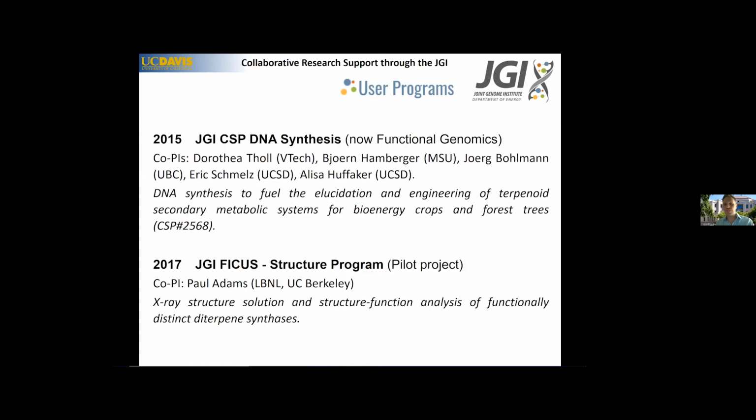We were fortunate to have 2 projects awarded by the JGI over the past 5 years. Much like what Hal described and what Yasuo just mentioned, they were built upon discussions with Yasuo and other people at the JGI to develop a strategy for a project that then eventually led to a proposal, and that eventually was supported to start the work.